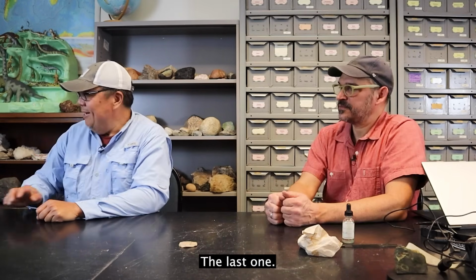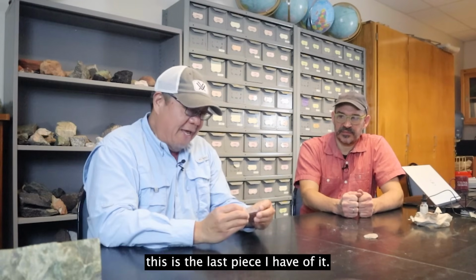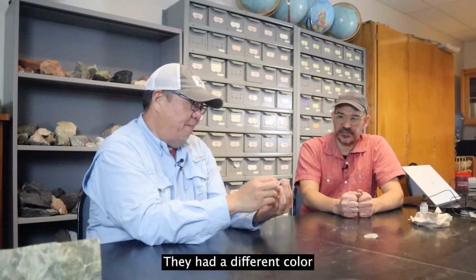All right. The last one. So this is the last piece I have of it. I found it with my jaspers out at the same area. But it had a different color than the jaspers.